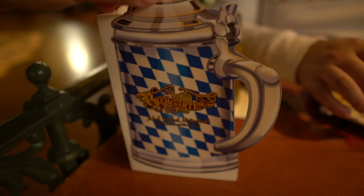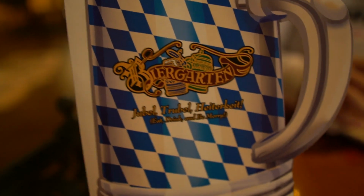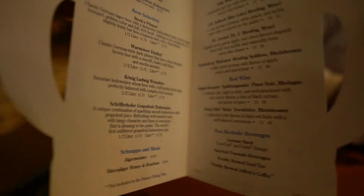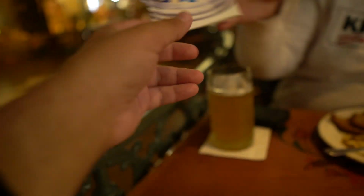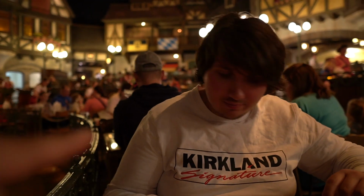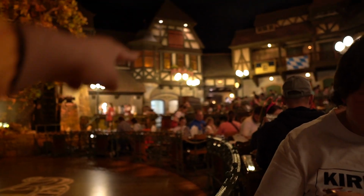I also like, if you are getting beer, they have this really fun beer menu with the Biergarten logo, and then if you open it, it has all the different beers and specialty beverages. Looking at the story of the Biergarten. Oh, that's fun. Look at that. That's pretty cool. So much detail here. A very small detail: if you look over there, there's one of those buildings, a building in the facade.